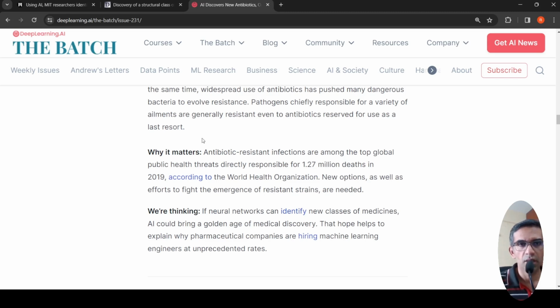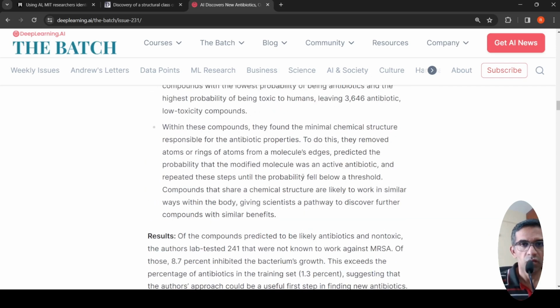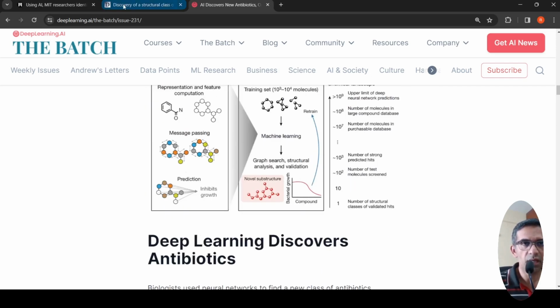So what they are saying over here is that if neural networks can identify new classes of medicines, AI could bring a golden age of medical discovery. And they say that this helps to explain why pharmaceutical companies are hiring machine learning engineers at unprecedented rates. So this could be an interesting career for machine learning or AI engineers to work on. So this is a very interesting development.